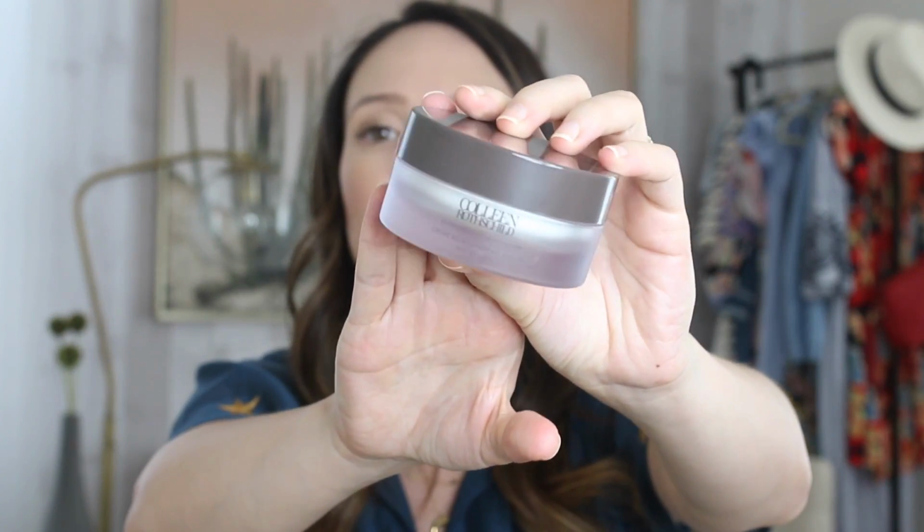I just talked about this in a recent blog post, but the Colleen Rothschild Extreme Recovery Cream. This is a very thick, kind of like a whipped cream balm texture. I'll link to the blog post. You can go back and check that out. And it's extreme recovery cream.